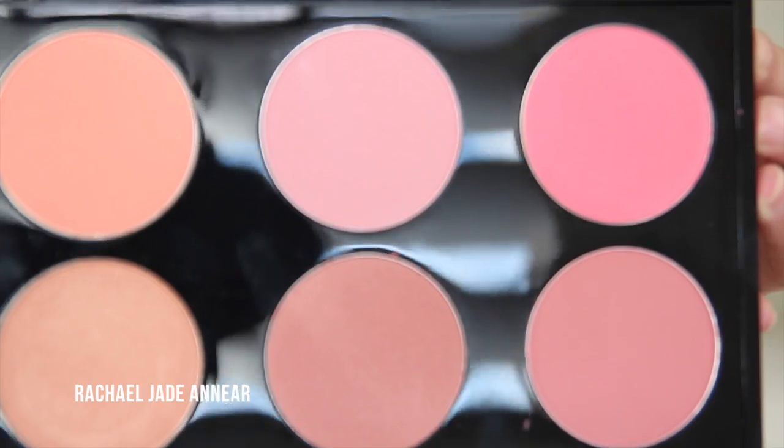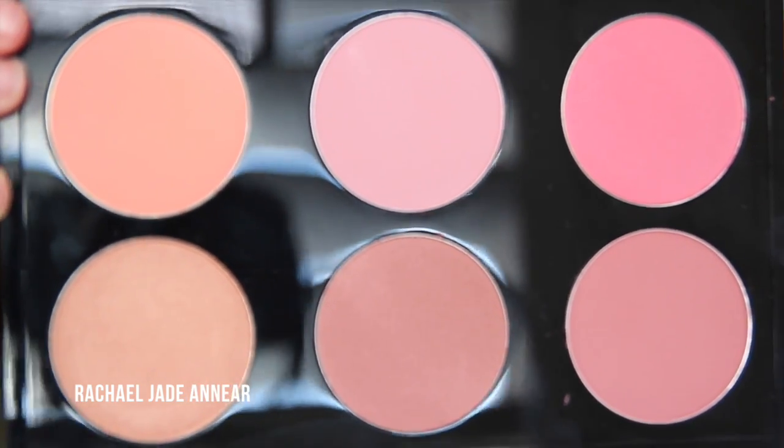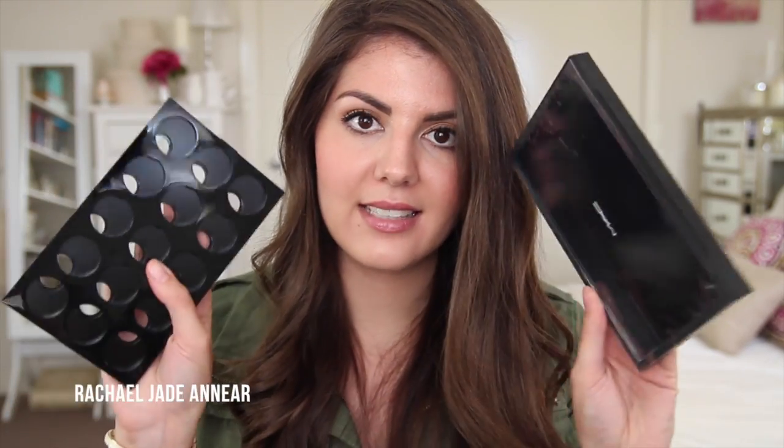So I have a variety of shades there. That's what they look like all in the palette, and I can't wait to use them. I'd never tried any of these blushes before. I don't have a ton of MAC blushes either, so I was very excited to get my hands on these ones. I also have here just a separate palette and pan set, insert set, which I'm going to use for some of the eyeshadows that I already own.